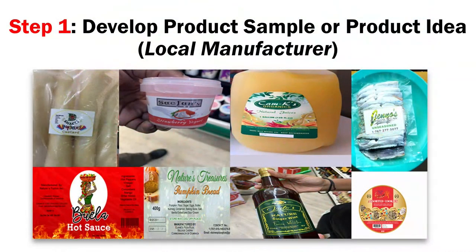So step 1, the potential manufacturer will develop a product sample, a product idea. During the past years, we have seen an increase in the amount of ideas that we have seen by local manufacturers on island. So the potential manufacturer will develop a product sample or product idea.